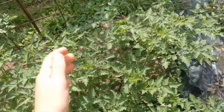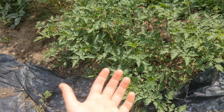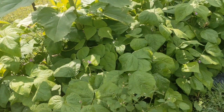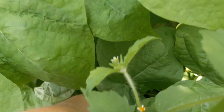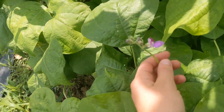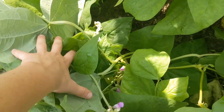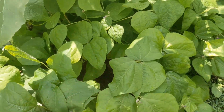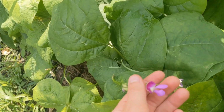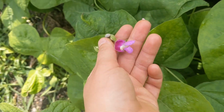Tomatoes everywhere. We have so many tomatoes. It's a lot. Mammoth sunflowers. Okay, that's a weed. I gotta get rid of that. These are dragon tongue bush beans. Zach gave me these seeds. He saved these seeds himself. And, I mean, they're just doing awesome. So, flowering. Hopefully we'll have some dragon tongue bush beans in little to no time.